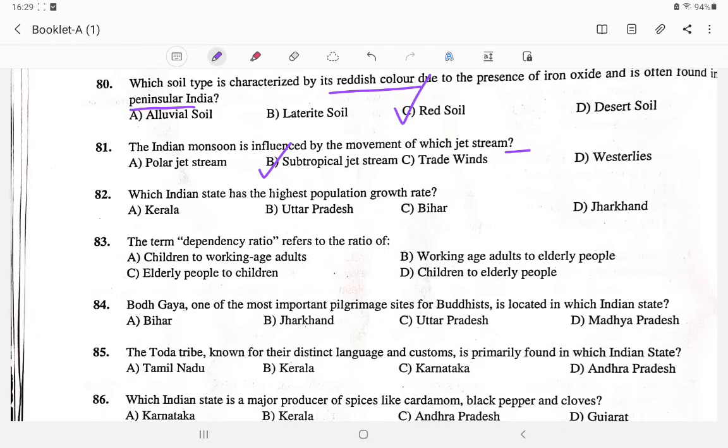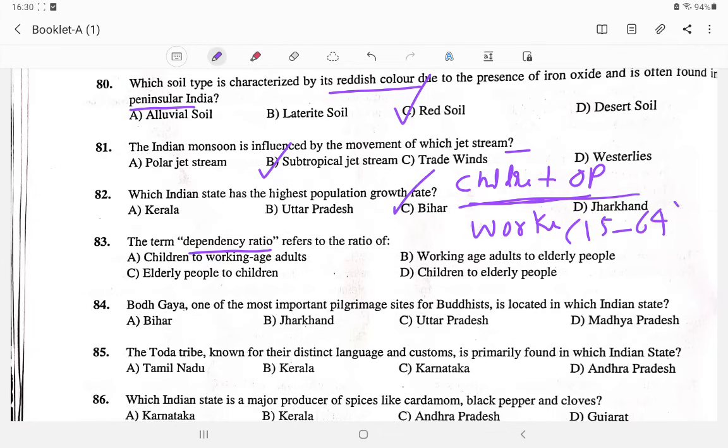Which Indian state has the highest population growth? Bihar. As for the term dependency ratio, the question is totally wrong, because the dependency ratio is the children plus old people, that is above 65 years of age, divided by the working people, that means those from 15 to 64 years. So it is the children and old people divided by the working age. So it is A among the following options.